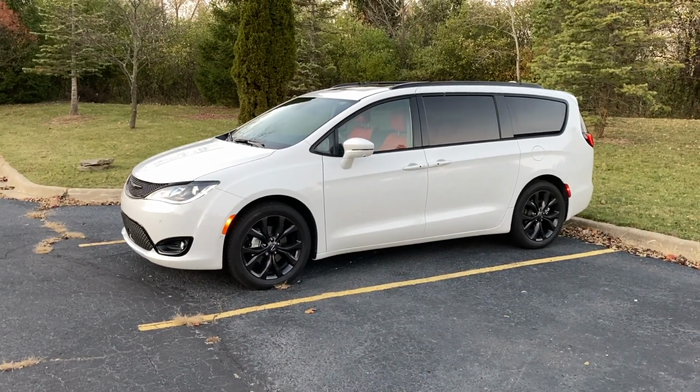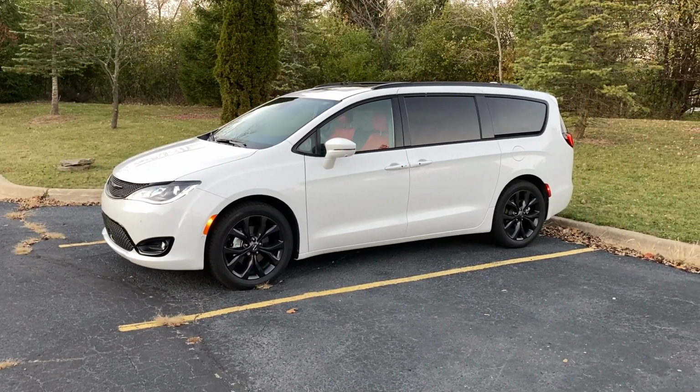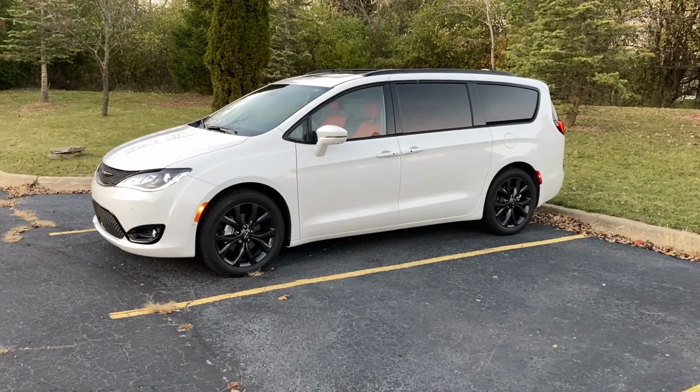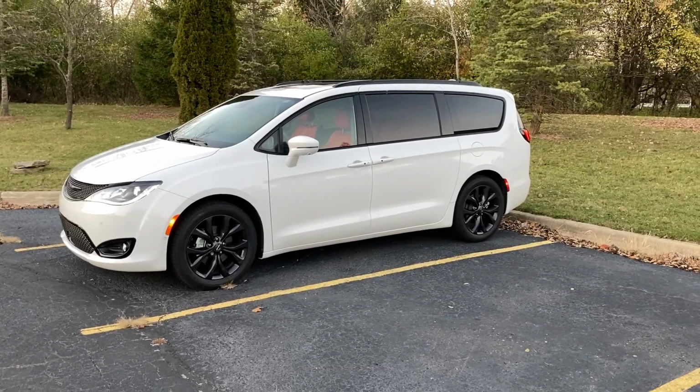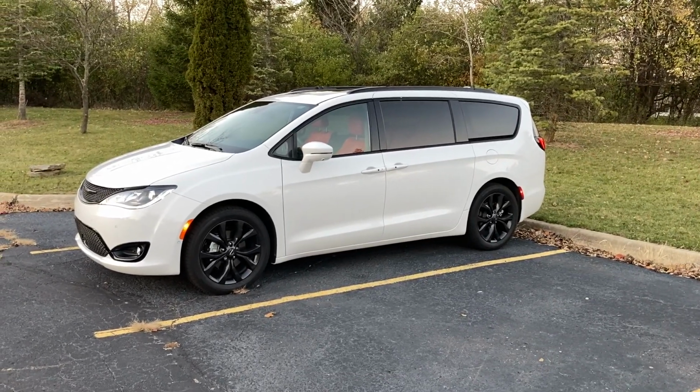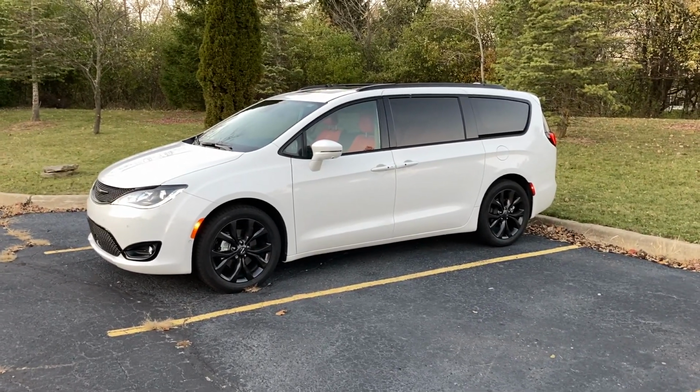And I think for families, this is perfect, especially if you don't want a soccer mom kind of van where it's just a little plain Jane, a little pedestrian looking and feeling. This one feels more sporty, more elegant, more luxurious. So I'd highly recommend it.